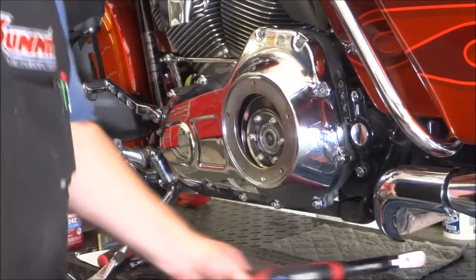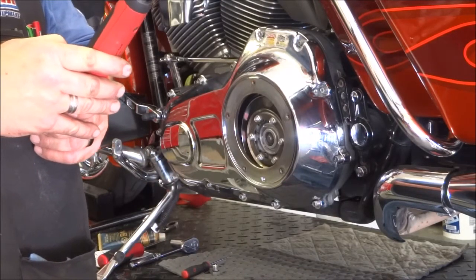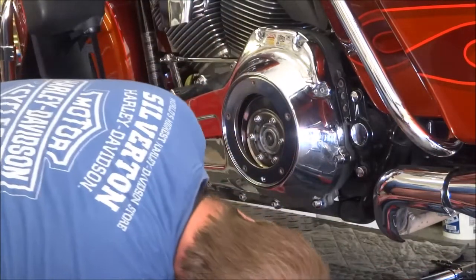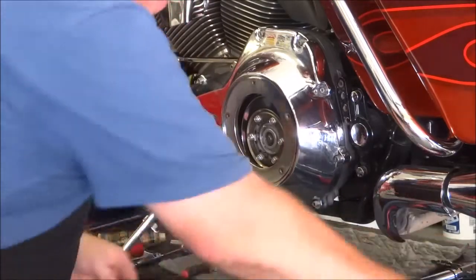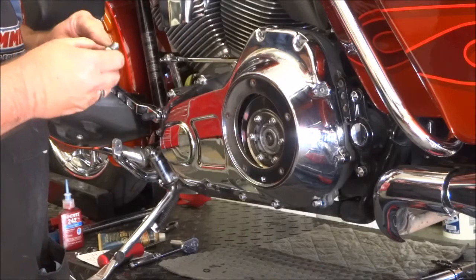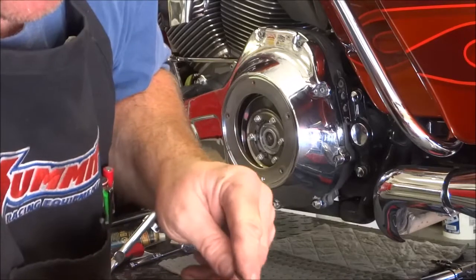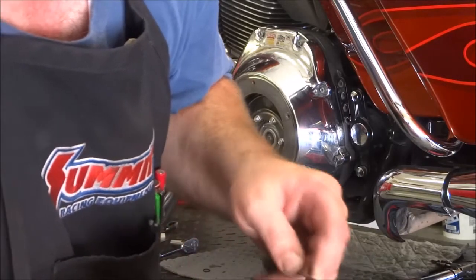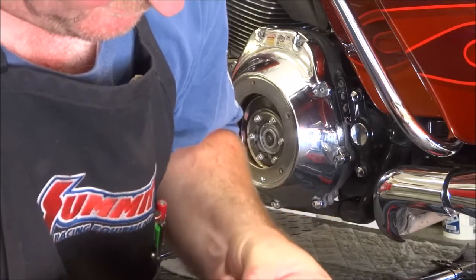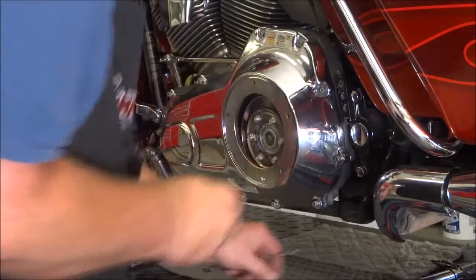Okay, now that part's done, I'll go ahead and turn my torque wrench off. I've got one more drain plug to put back in, and that's under here, on the primary. You always want to replace these O-rings. Some people will reuse them, but I've found that they usually get flattened out. So I just take a small curved pick, get underneath it, and pull the old one out. You can see it looked good from below, but boy, you can see it sure cracked and changed.